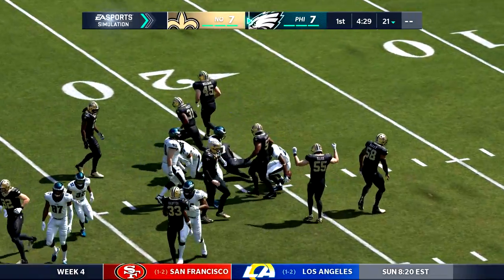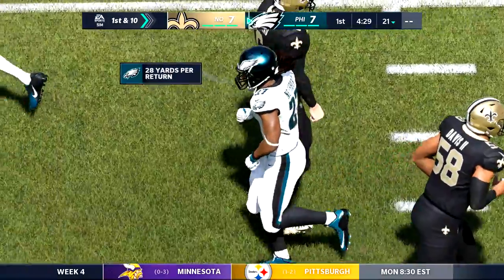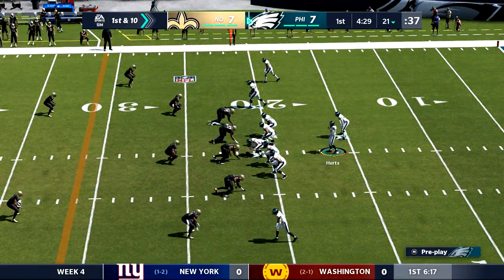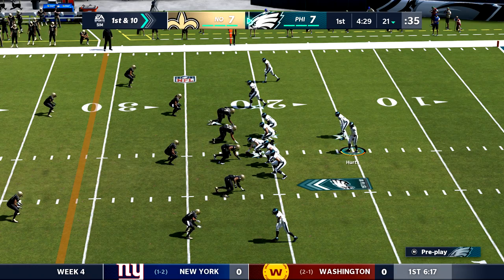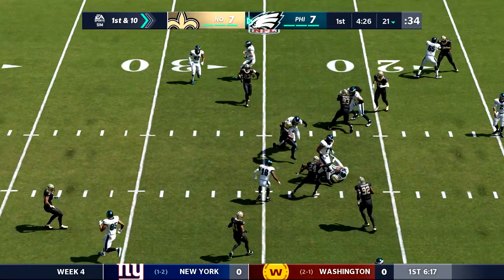And tackled at the 21. The Eagles take over, first and 10, at their own 21-yard line. This Philly offense is set to go. And that last drive, so effective in the passing game, resulting in the touchdown.